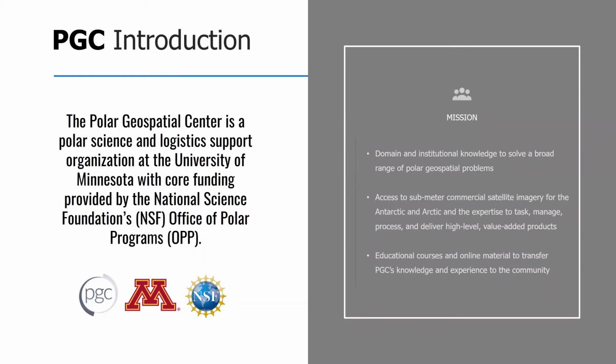Let's get started with what the PGC is. The Polar Geospatial Center is a polar science and logistics support organization at the University of Minnesota, with core funding provided by the National Science Foundation's Office of Polar Programs. However, we do receive other funding from additional agencies, including NASA's Cryosphere program. Our mission is to provide domain and institutional knowledge to solve a broad range of polar geospatial problems, to provide access to sub-meter commercial satellite imagery over the poles and the expertise to task, manage, and process that imagery, as well as produce other high-level value-added products. And lastly, to provide educational courses and online materials to transfer our knowledge and experience to the community.